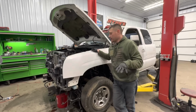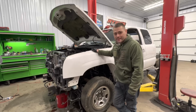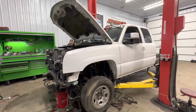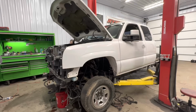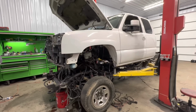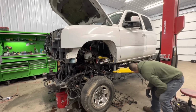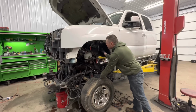All right, guys, so off camera, I think I got everything disconnected, but we'll see once we pick the cab up. So wish me luck. Let's do this. I think we're good. I think we got it. Now I just gotta get it up, like high. But yeah, doesn't look like I'm snagging on anything. Always makes me nervous though.